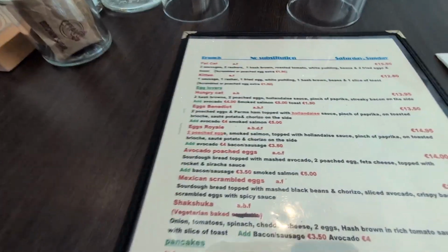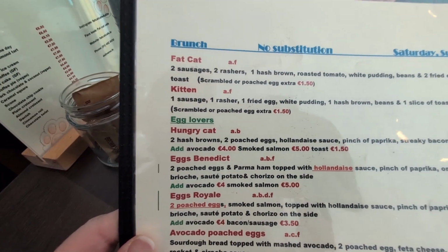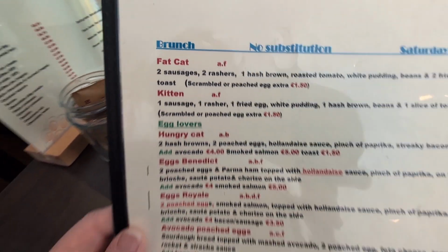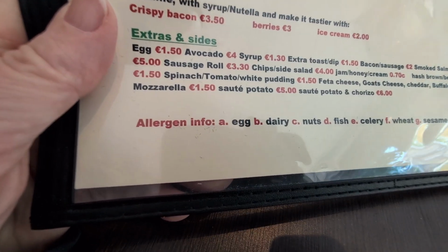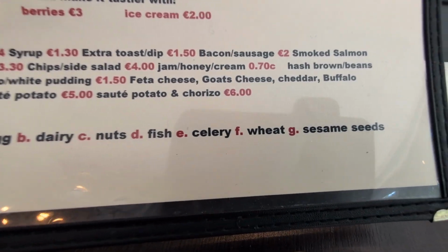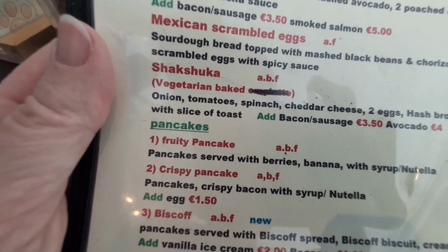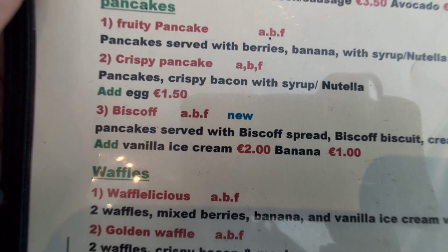Okay, I'm checking out this menu. There is a fat cat and a kitten. Not real kittens, it's just a cute name for the menu items. They have things like AF next to the menu items, which means allergen info. A is egg. F is wheat. I'm trying to decipher what a shakshuka is, and a crispy pancake, and a Biscoff.